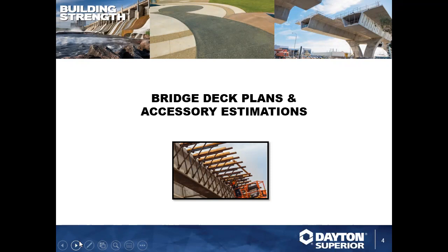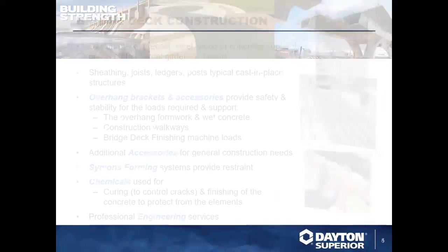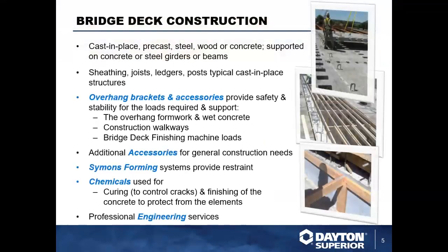All right, well, thank you, Drew. Good afternoon, everyone. We're here today to look at bridge deck plans and accessories. This is kind of a culmination of all of the presentations that we've done on interior, exterior, etc. What we are going to be looking at today is bridge deck construction.